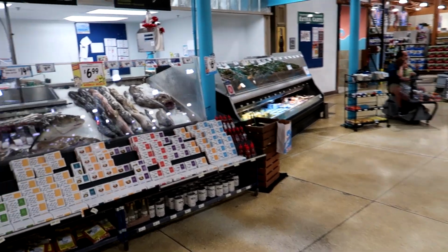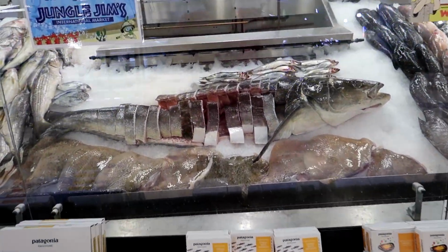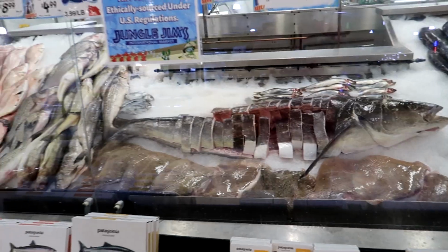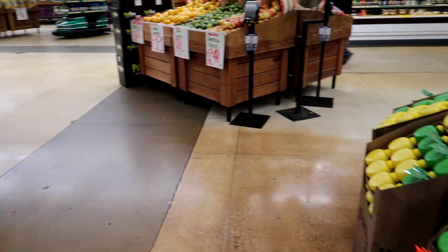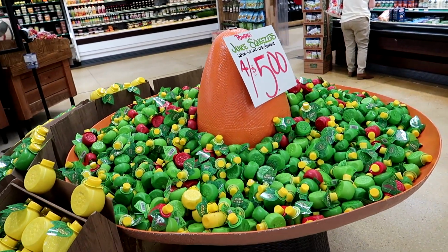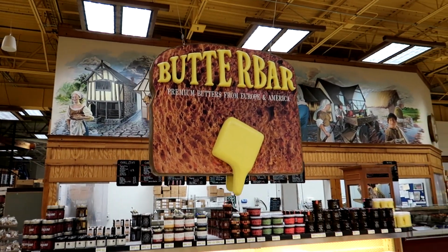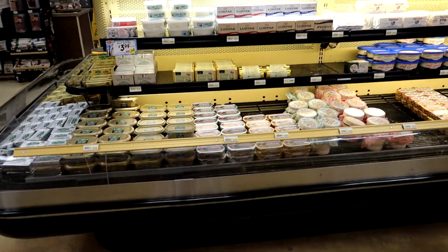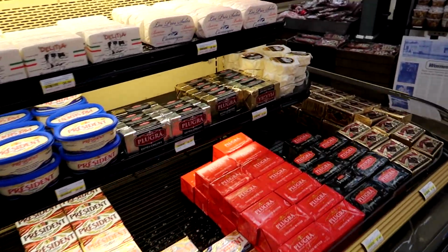Oh my gosh. Look at the size of this fish right here. Wow. You can smell the fish from here. The lemon and lime squeezers appear to be in a giant sombrero. With this, the butter bar. All these different types of butter to choose from. I don't know, I love all butter.